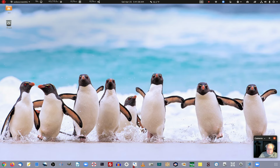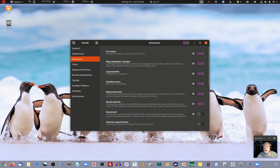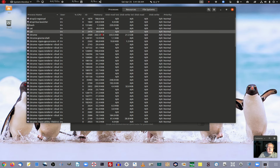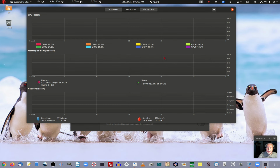Another feature I like about Gnome is the fact that I have what they call extensions. And extensions are all these things you see running on the top here. For example, right now, this tells me all the information about what's happening with my computer. These are all the processes that are running. This is the resources I'm using. And it will show me in a graph what I'm using. This is my CPU, my memory, and my network history.